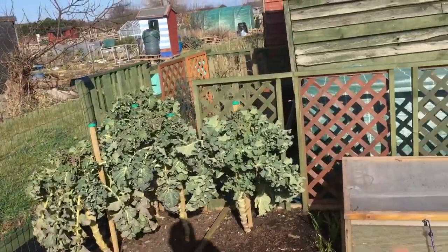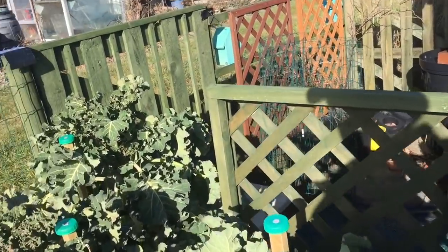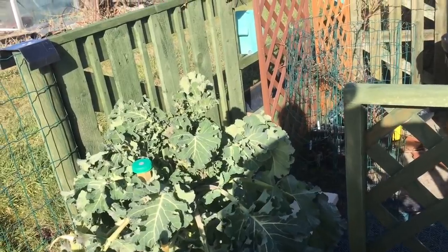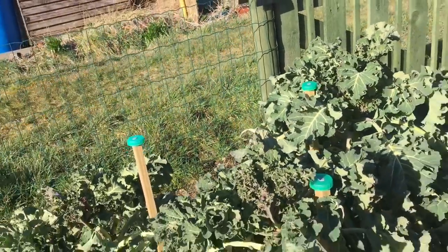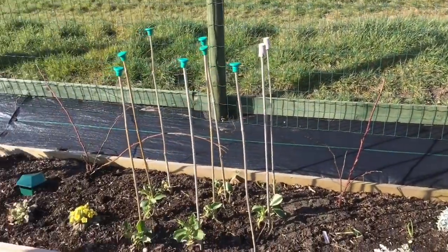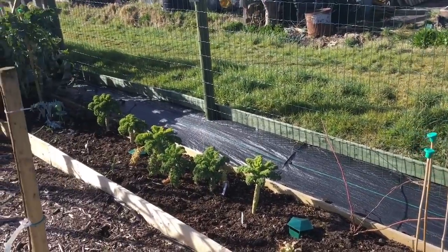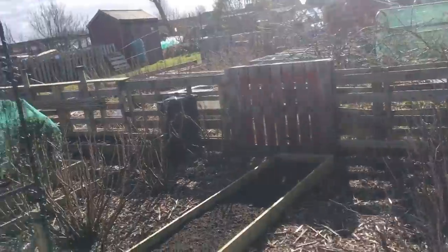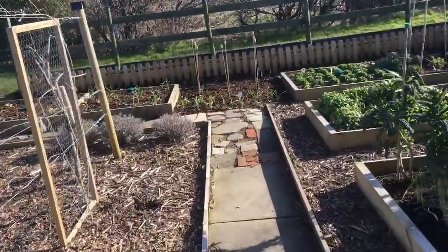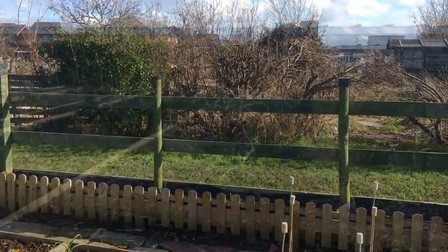It's funny actually that the broccoli that's been netted is the stuff that's been attacked by the pigeons, and the stuff that's not been netted is fine, which is a bit hard to understand really. Maybe the pigeons know that if you're trying to protect it, it's worth eating. The broad beans here seem to be okay, and the kale there is springing back to life. So I think I can call it a day on Debbie's plot. There's not much else to show you. So I'll just go for a walk around to Jenny's plot.